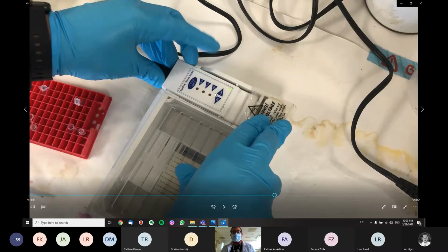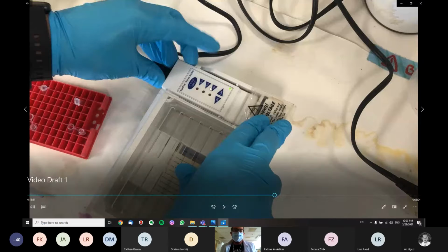Some machines even have 135 volts. If I know I only have one sample or one band, then I can just run it at a very high voltage because it is quicker. It is much faster for the gel to migrate. But if, for example, I have a thick band and I want a difference between fragments, it is important to adjust and decrease it, for example to 50 volts, to get a crispier band.